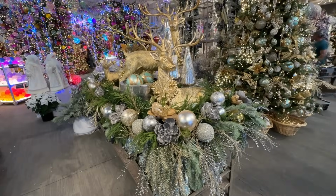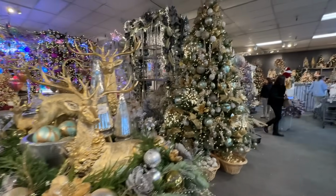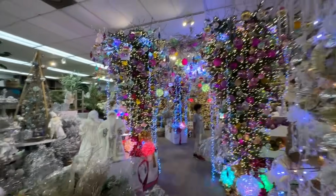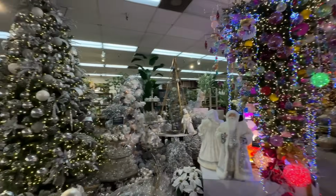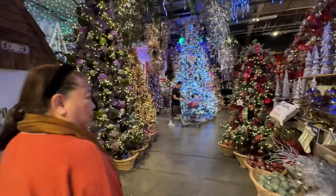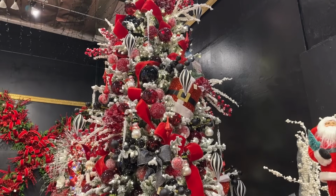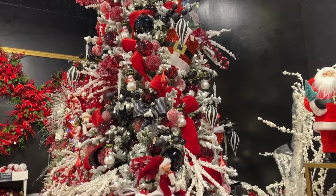Look at the trees. Oh my gosh. This is my theme right here. I love it because you could see all of the gorgeous Christmasness. There is so much Christmas thrown up in here. Wow, how cute is this theme? This is black, white, and red. It's actually a cool twist. I do not know about this little thing right here.